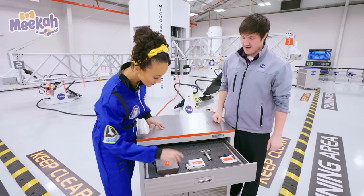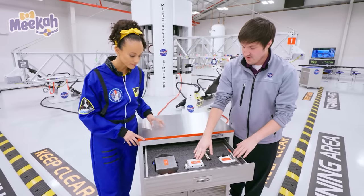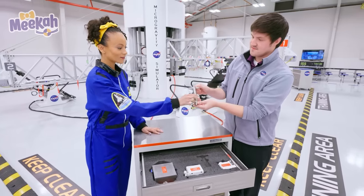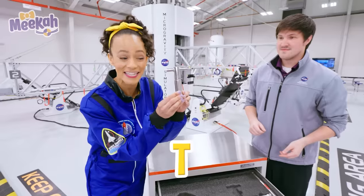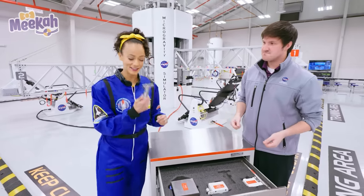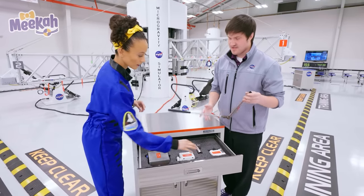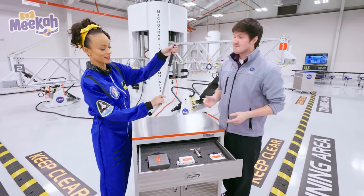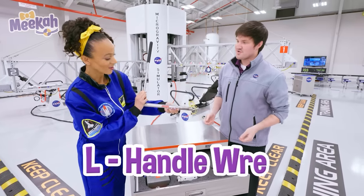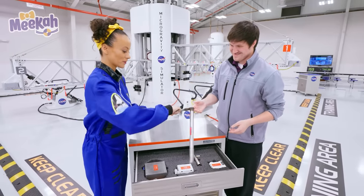What's all in here? So there's tons of different things. We have different wrenches and different equipment. One that's very important that you're gonna use today is this one right here. Oh, hey, it looks like the letter T. Yeah, that's actually where it gets its name. It's called the T-handle wrench. Makes sense. We actually have a bigger version of that. It's this one right here. Whoa, and look at this. It looks like the letter L. And that's what its name is, L-handle wrench. Works out. Easy to remember. This way. There you go.